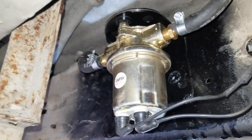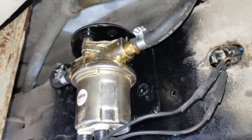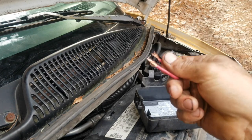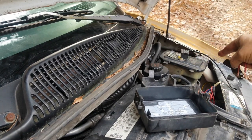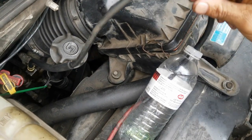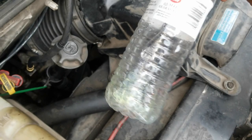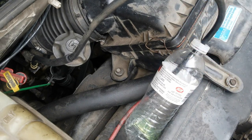So now, what we got to do is prime the system, bleed all the air out, and we'll give it a try and see how our pressure looks. Alright, so what I'm going to try to do is take this jumper wire and jump over the connections for the relay over in the fuse box over here. And down here, this is the line for the fuel pressure test. It's running down into just a water bottle. And when I jump her with this wire at the relay, it'll turn on the fuel pump and run it. And this will get all the air out of the lines.